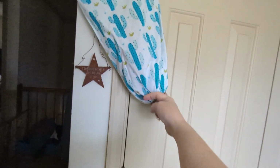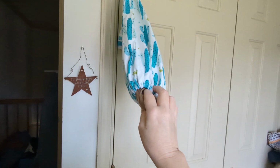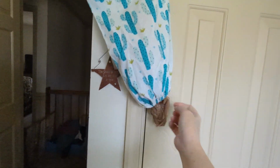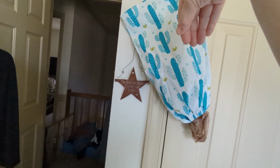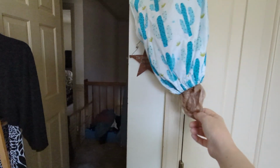This is something that I made. It's just a plastic bag holder. So I just made it that way, and then I put some elastic, and then you put the bags in there, and then you just pull them out. So I thought that's kind of neat.